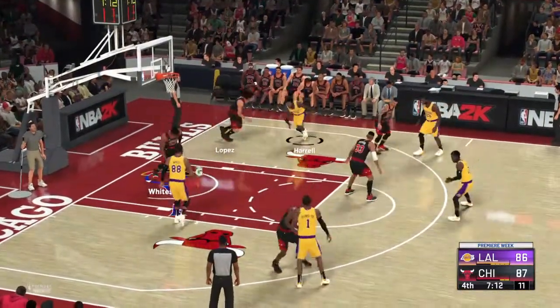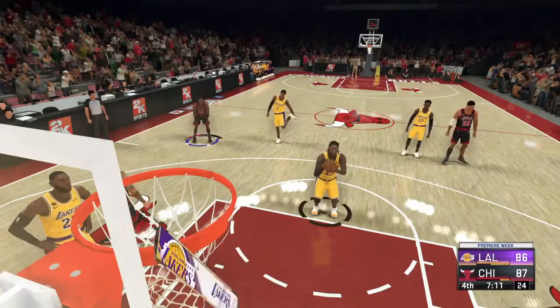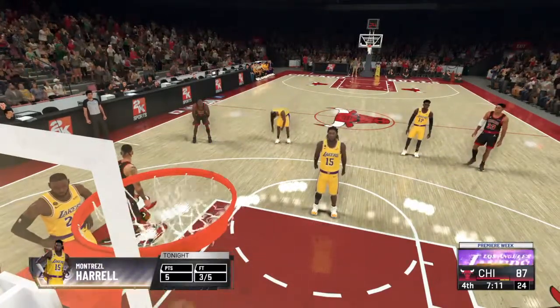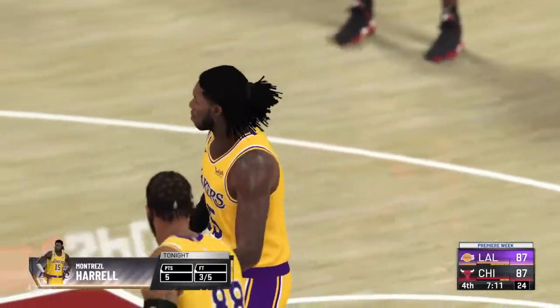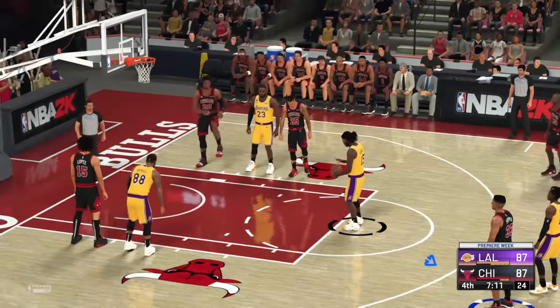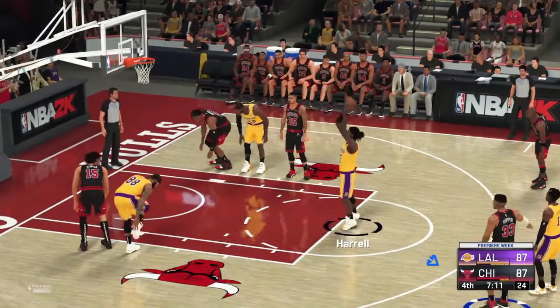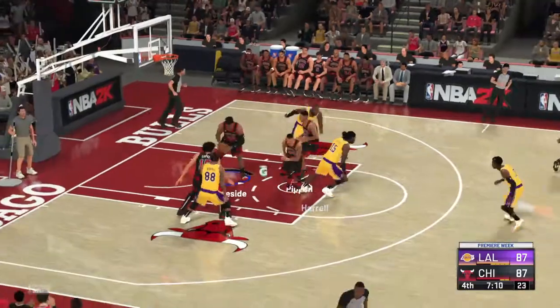Here's Harrell. And foul on the shot, so he'll get a chance at the line. Boy, what you appreciate nightly about Montrezl Harrell is he leaves nothing on the floor. This guy plays with ferocity, with energy, and he's turned himself into a legitimate threat. That misses, so he splits the free throws.